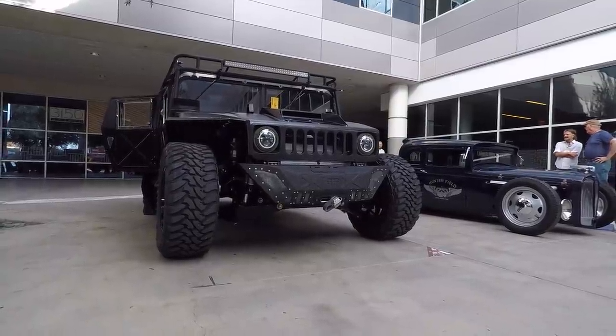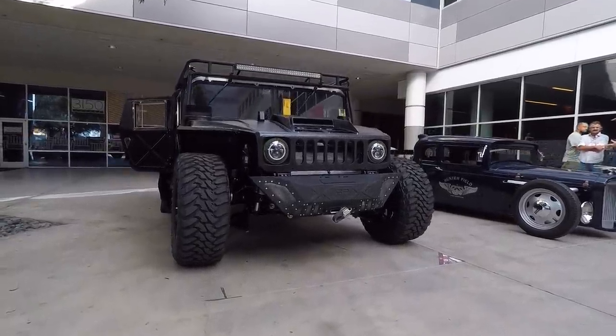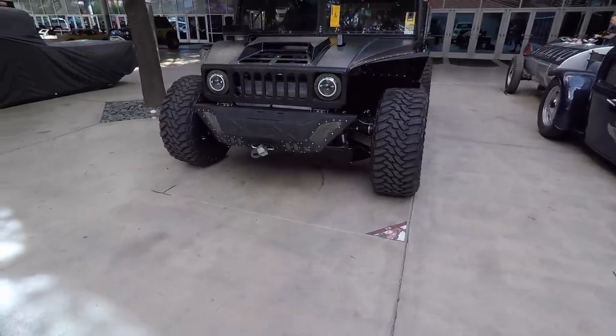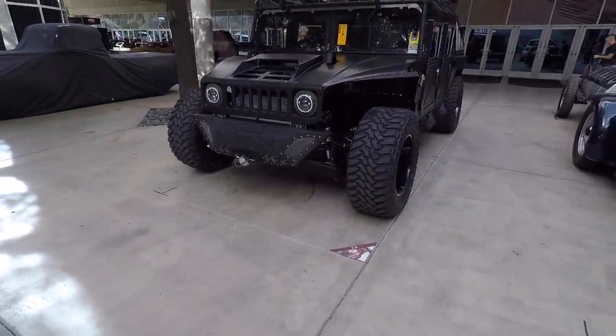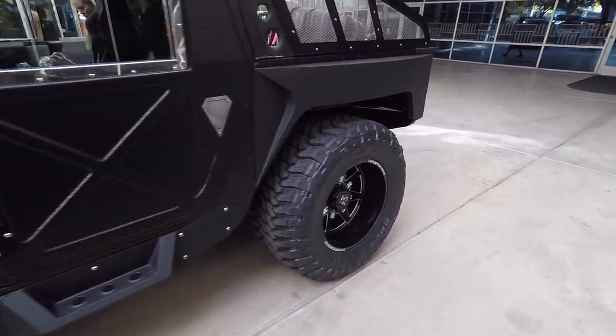So notice the stance on this thing. It's actually got kind of a squat to it, which is pretty cool. Definitely different. And if you don't know, Hummers have the portal axles, so you got crazy, crazy good ratios for crawling.